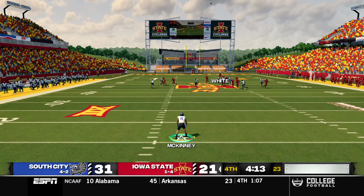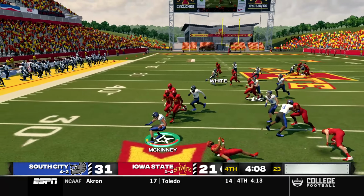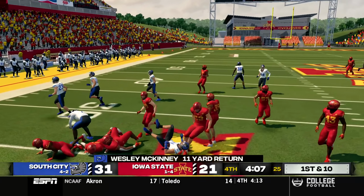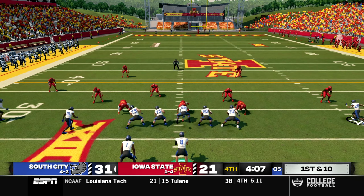We will have a chance to run down the rest of the clock, but first let's see what kind of punt return we get with McKinney here. Spin out one defender, break a tackle, and yeah, I tried to do way too much there. We are at the 28-yard line with 4:07 to play.